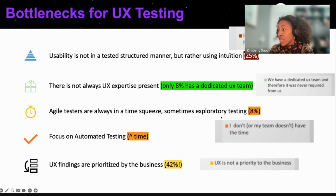Agile testers are always in a time squeeze. 8% feels that way. Focus on test automation. Oh, I don't remember why this is like this. But at least it came out of the survey as well. And UX findings are prioritized by the business. 42% was a big one. I gave this presentation a couple of times, and switched something, so somehow the percentage came out of this one.